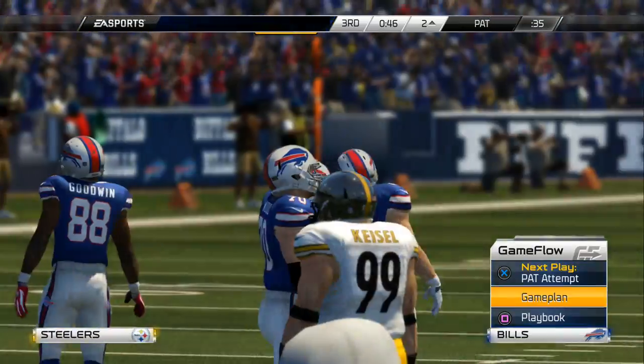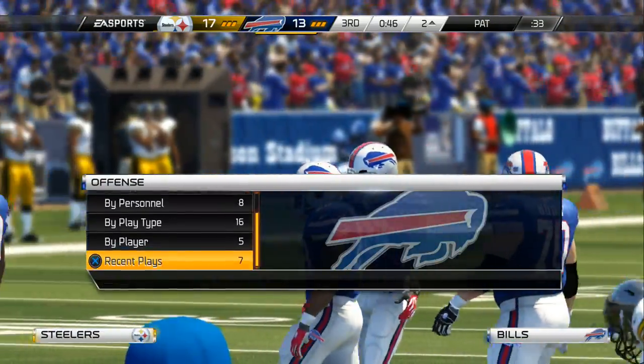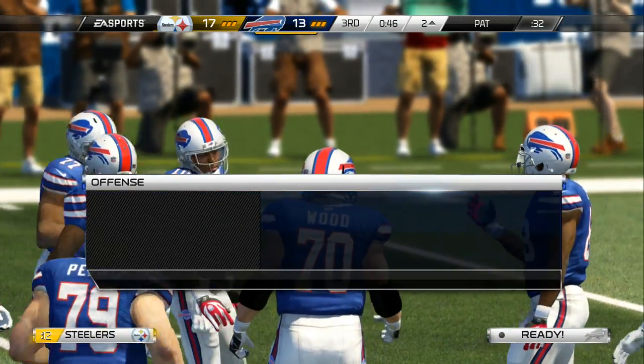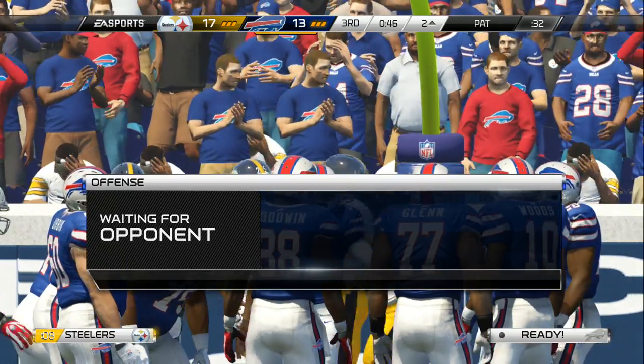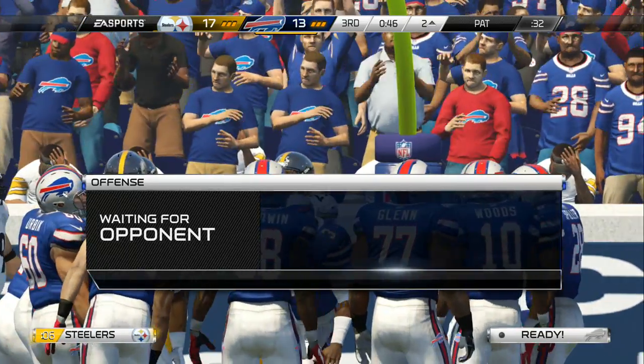It is so disappointing when you're down near the goal line and you don't score. Well, the offense doesn't have to go through that disappointment this time. Good job, good play call, and a beautiful throw by the quarterback for the touchdown.